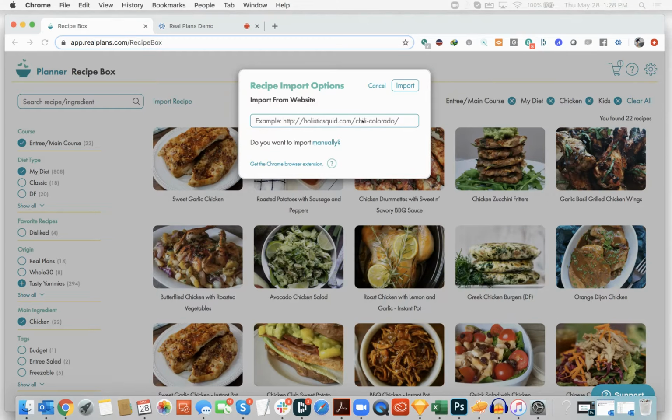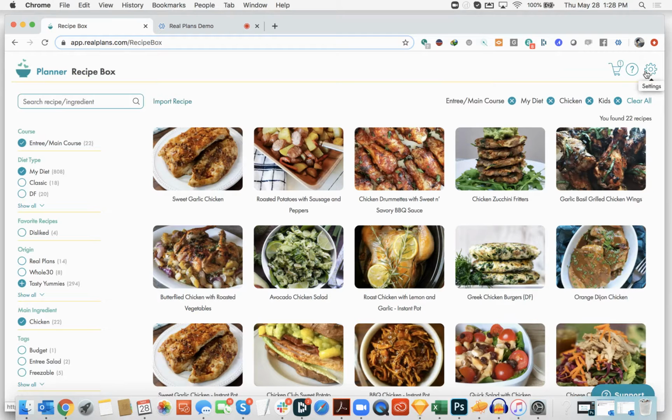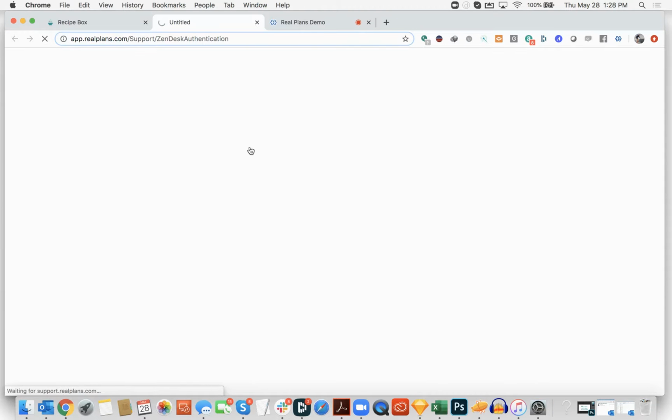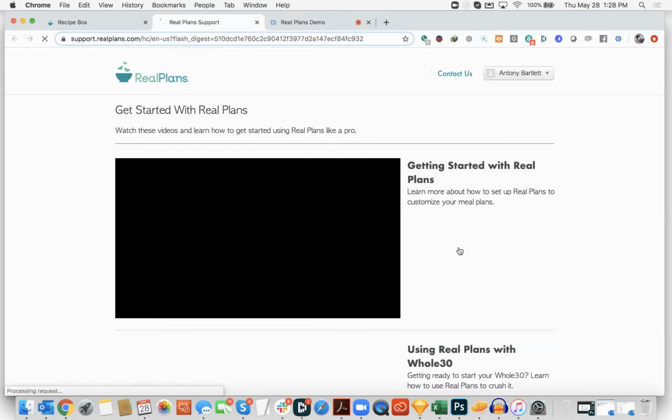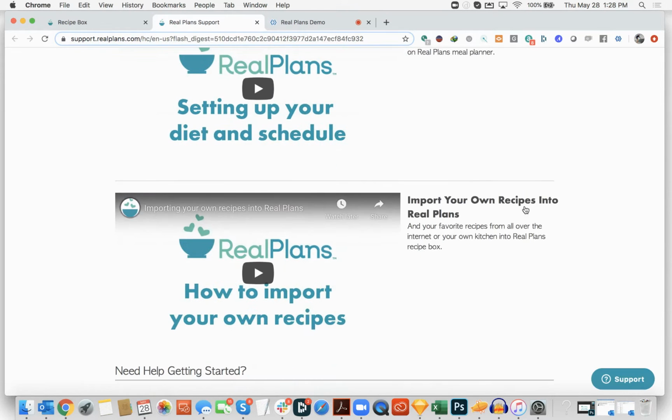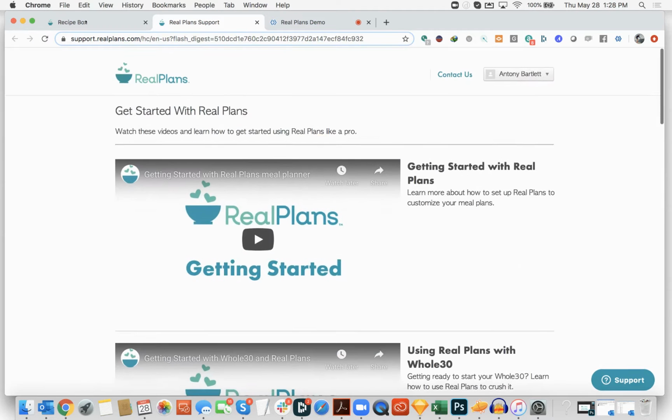So you can just basically put a URL in here and you can import a recipe. And there's a whole, look, if you go to the support button here, you can go down to support and we attempt to answer your question, and then you can email us. But if you go here, I recently updated, well, Katie told me that I did, and so I did it. Right, Katie? Import your own recipes into Real Plans here. There's a nice little video there where I go at a slower pace, and you can just watch me import a recipe from a website. And it's really cool. So that's that.